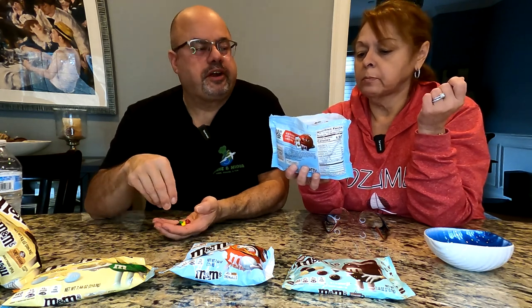All right, so this is supposed to be like a chocolate chip cookie, kind of. Or a cookie that has the M&M's in it. Yep. Right. It's good. It's a little sweet. A little too sweet for me. That's probably why I like peanut M&M's so much, because they don't taste as sweet.